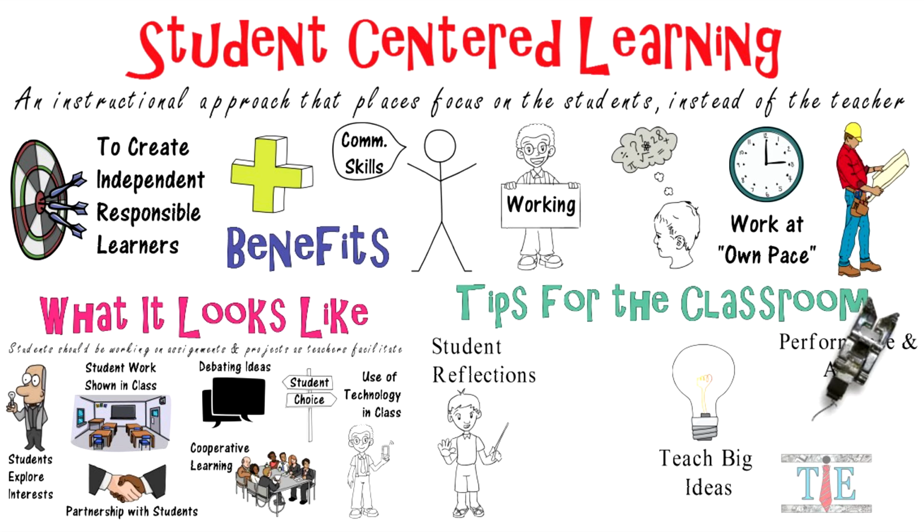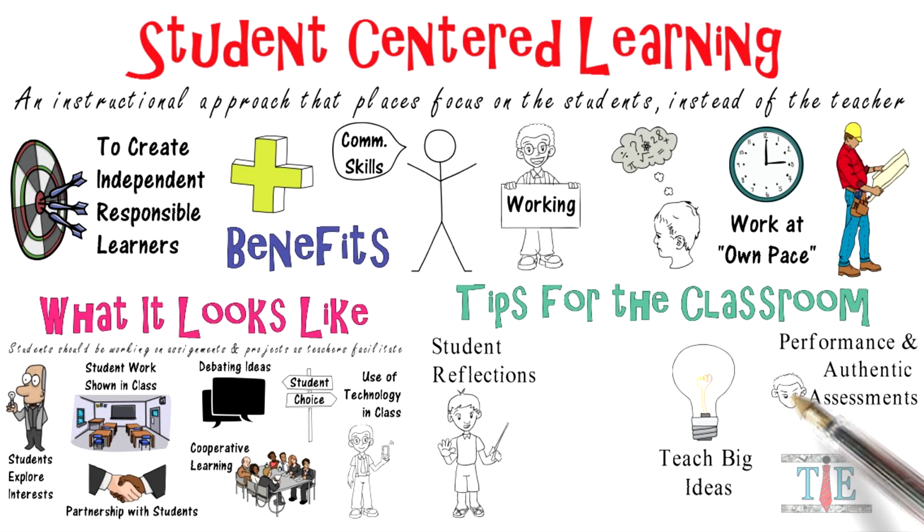Performance-based assessments and authentic assessments are also an integral component. These types of assessments are what we expect students to see in a real-world workplace environment.